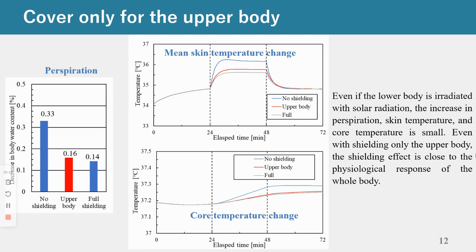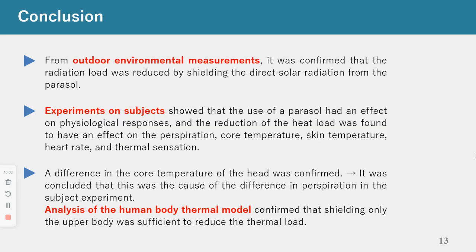Even with shielding only the upper body, the shielding effect is close to the physiological response of whole body shielding. With the upper body shielding there are not so many changes, only small changes, and maybe that is very okay. And then the conclusion.